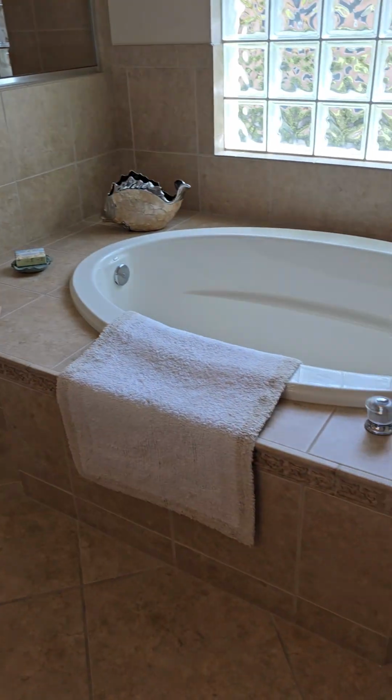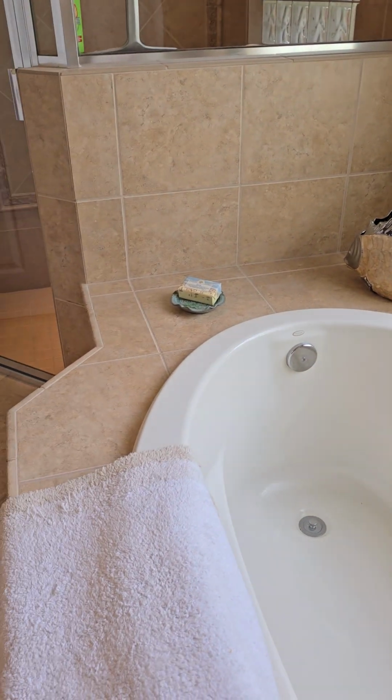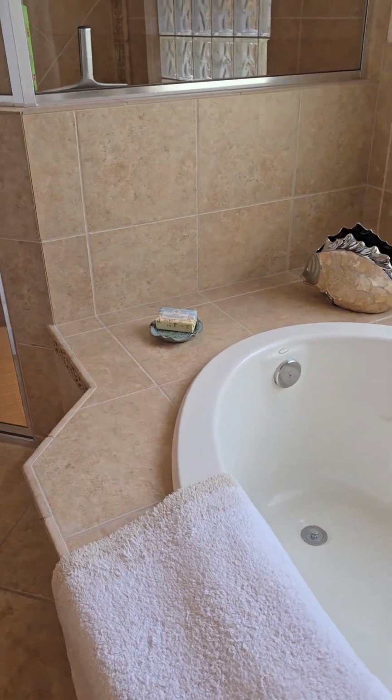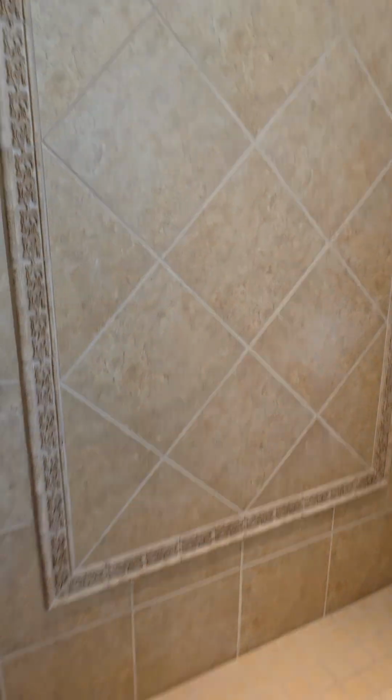And then you have a Roman tub, and you can put all your candles or whatever you want to put on the edge or on the rim. It has plenty of space here. And we go, and I'll show you the shower. The shower too has an inlay, a pretty inlay.